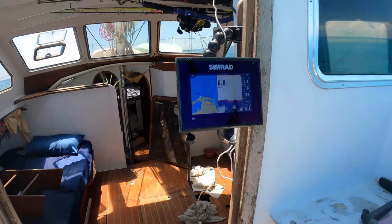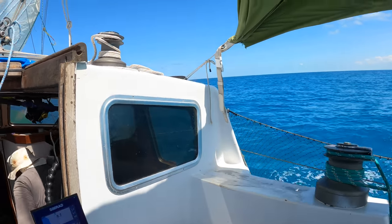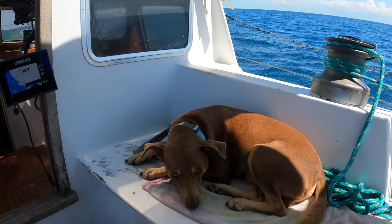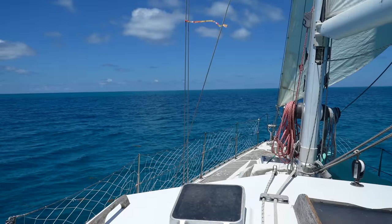Now, second try starting the engine after sailing off the anchor. What a difference cleaning the bottom and the propeller made. We were steaming ahead at 6.5, sometimes 7 knots, with a little help from the sails. This was the fastest we'd been able to travel so far with this boat.